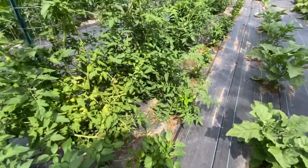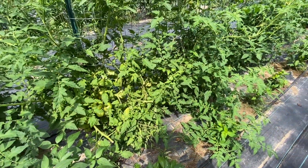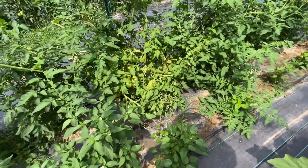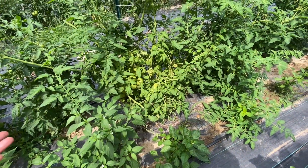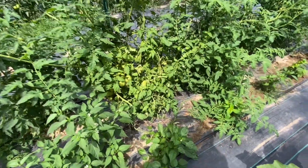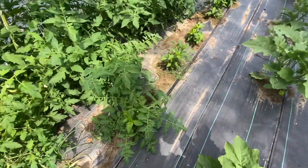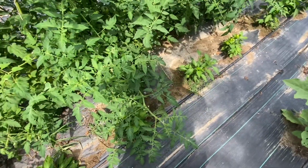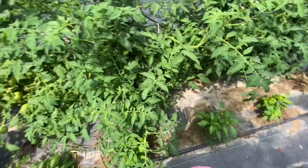Here we had one of our beefsteaks. We had a big storm last week, and it knocked over a bunch of branches that were laying over top of the peppers. So honestly, I just cut them off. Hopefully it'll send some of the energy over to the tomatoes and we'll get more. I probably have to do it right here too. So I just got to lop this off. I think I'm going to do that right now.